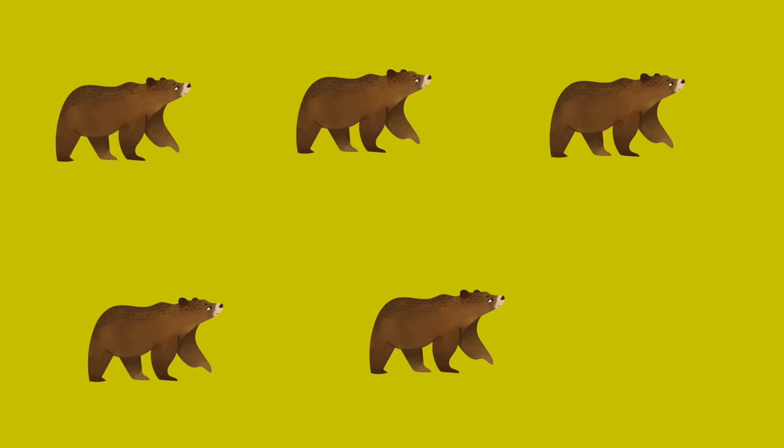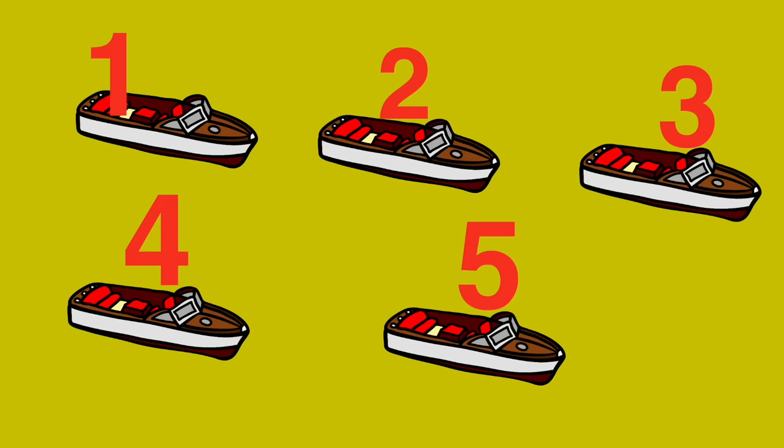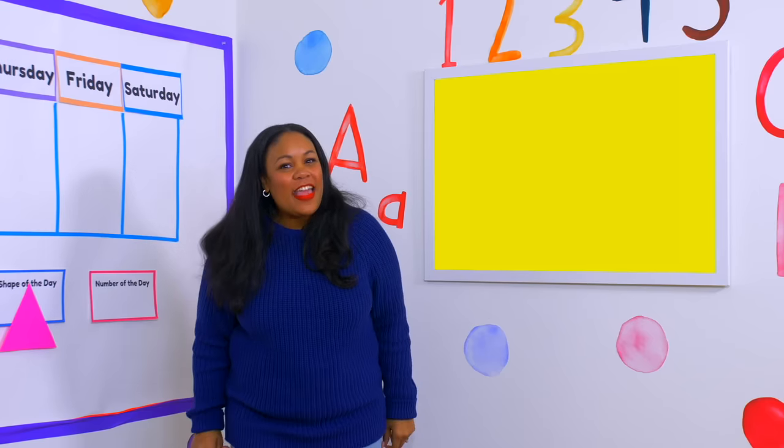That's right. Ooh, look at that. I see boats on our board. How many boats can you count? Let's point and count. Here we go. 1, 2, 3, 4, 5. How many boats are there? 5. There are 5 boats. You did it. Yes. Great counting.